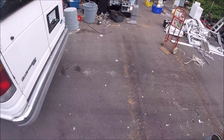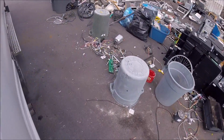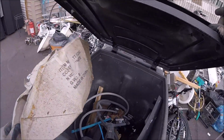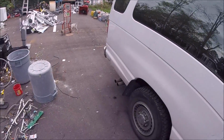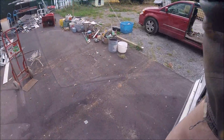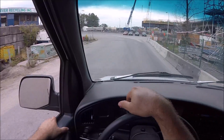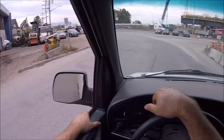Okay, I'm gonna go take this load, dump it, see what it weighs. I think it's 1200 pounds, hopefully 1200. Okay, it was a pretty heavy load. It was 1520 pounds, not too bad.